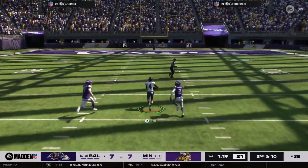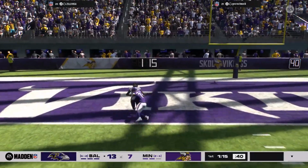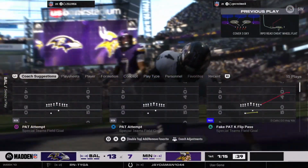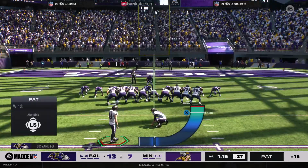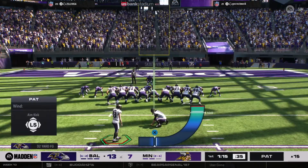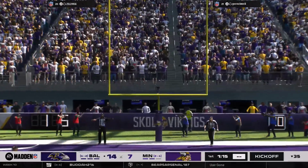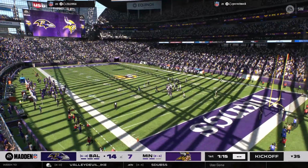That's complete. It's Zay Flowers with it. And all the way in for a Ravens touchdown. Zay Flowers, 65 yards. And the Ravens have taken the lead. Extra point right down the middle. And that makes the score 14-7.